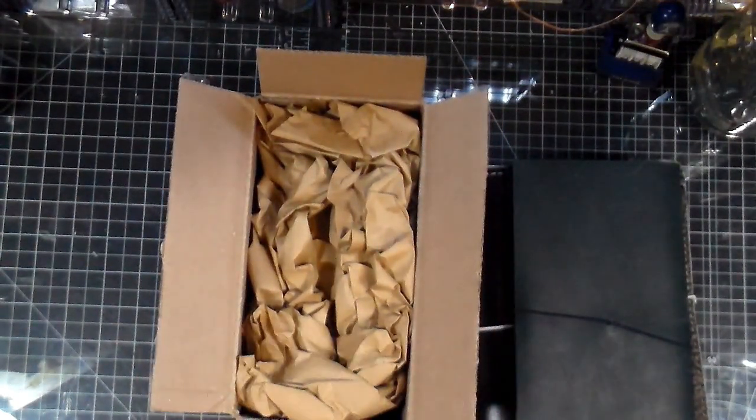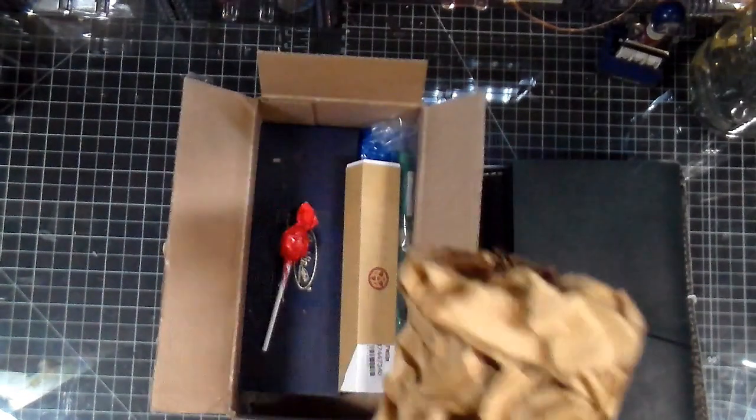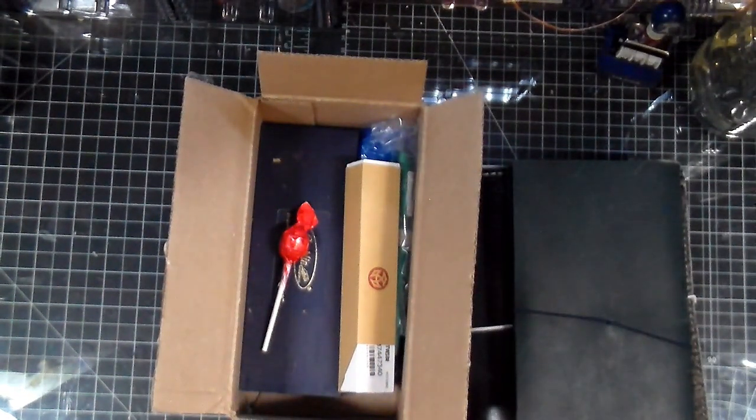Hi everyone, Crafting Vicky here with you, and I'm here for an unboxing from Goulet Pen. I opened up the box just so that I could take out the packing slip, which had my address on it. And let's get into the goodies.